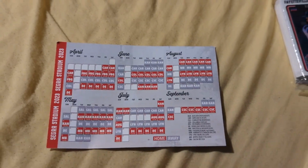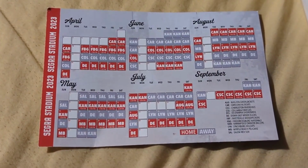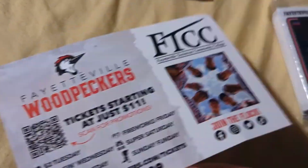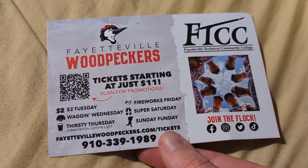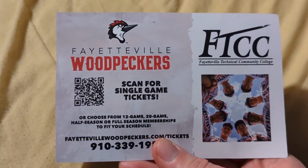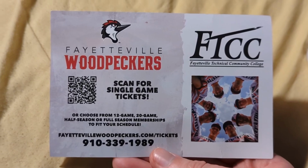Here is a schedule. I forget where I picked this up. I think it's probably the team store. They had a couple free things, but there is last year's schedule, 2023, obviously. All the teams and times and stuff, and weekly stuff. Is this the same thing? No, it's not. This side is the same, but then this side is different. So I guess this is more so of an advertisement for single game tickets, I guess.